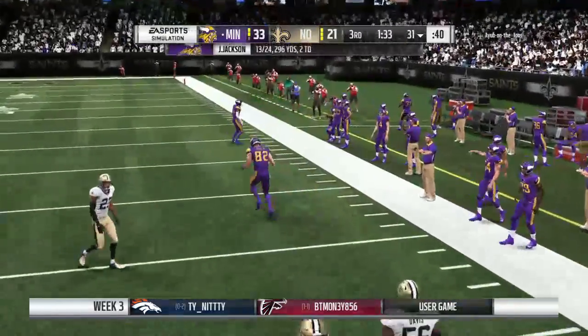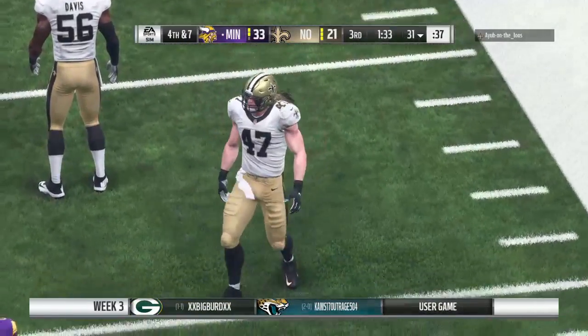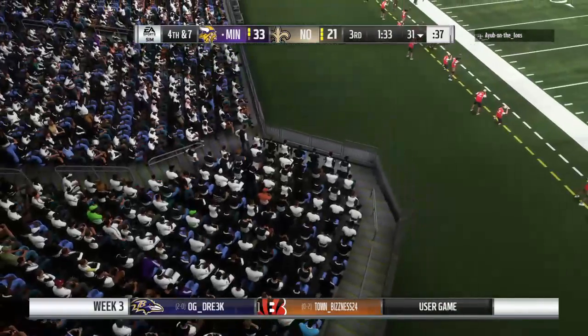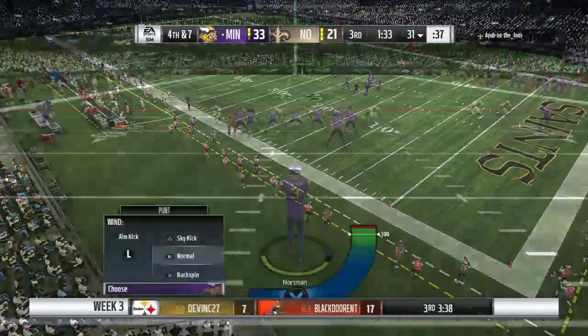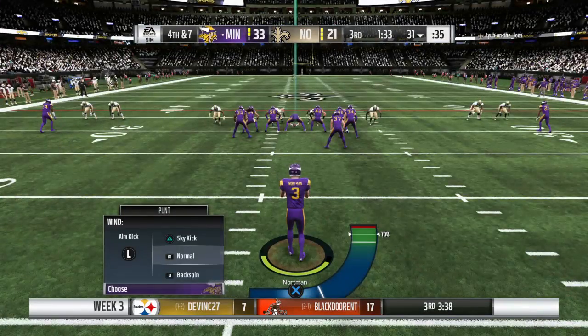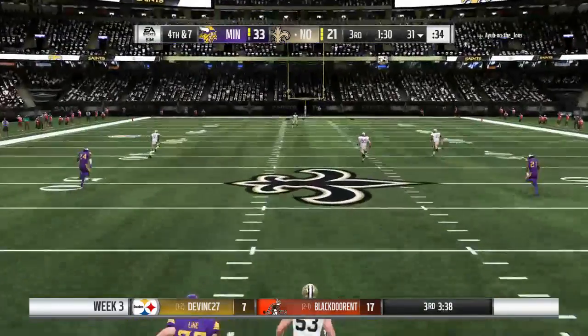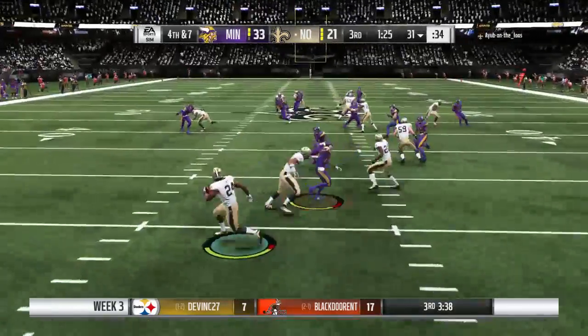Hard throw, incomplete. I think he's a little trigger happy right there, and it turned into an ill-advised throw into their zone. Well, we know he has confidence. He'll throw it any place, anytime, anywhere. That time it fell incomplete. Here's Brad Nortman now as he's on to punt for Minnesota. 44 on his first punt, and this is a good kick as well. Taking it about the 16.